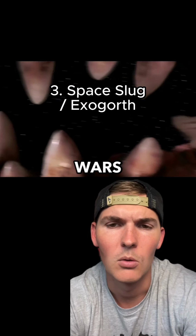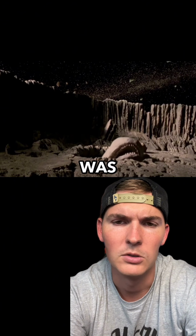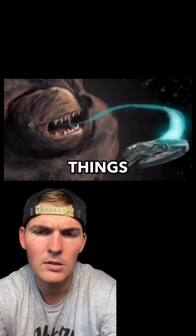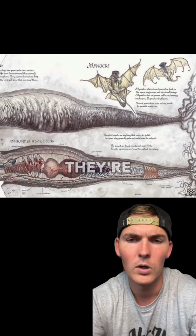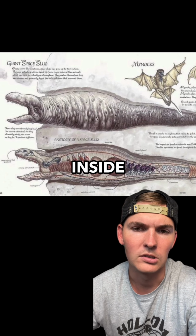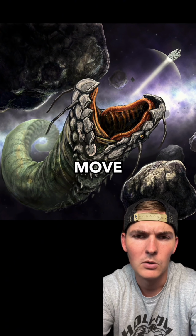Remember that scene in Star Wars The Empire Strikes Back when the Millennium Falcon was inside the mouth of a giant worm thing? That was a space slug, or Exogorth. These things are really weird for a few reasons. For one, they're huge, being up to a half mile long, and have entire ecosystems inside of them. But what's really crazy is how they move through space.